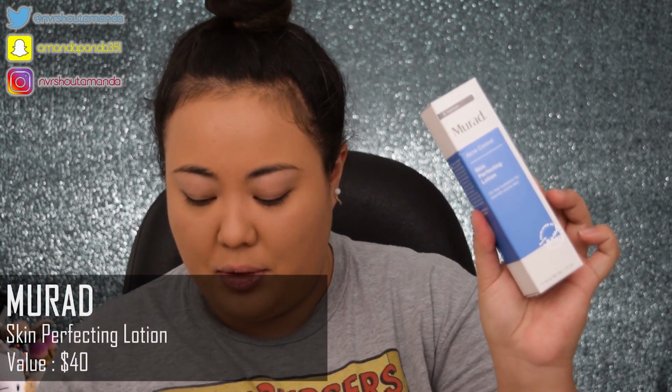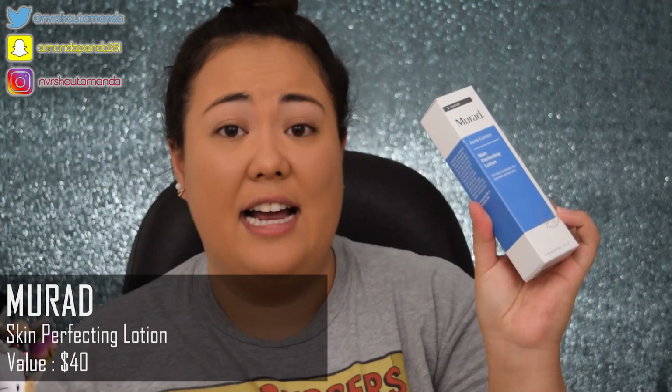And then the second skincare product I received in my box is the Murad Acne Control Skin Perfecting Lotion. I am a huge fan of Murad. I have quite a few of their products in my everyday skincare routines for both morning and night. And I really love the acne control products. I use the cleanser, especially when my skin goes out of whack, kind of scarring up from that, my bad.